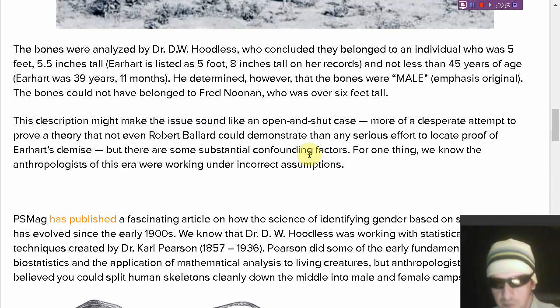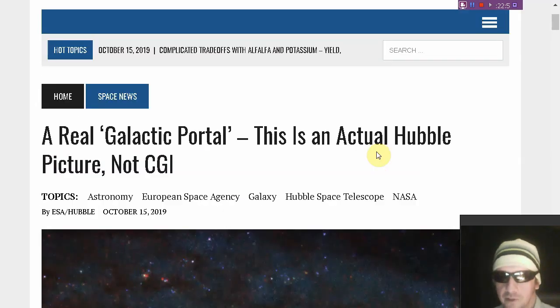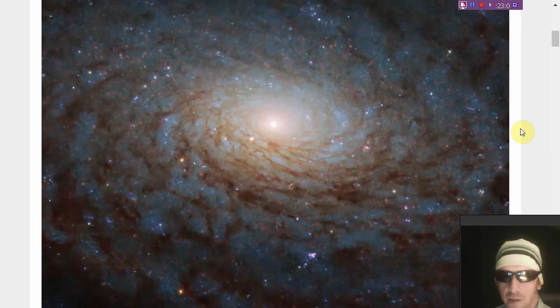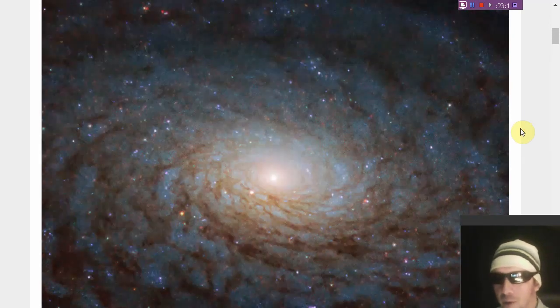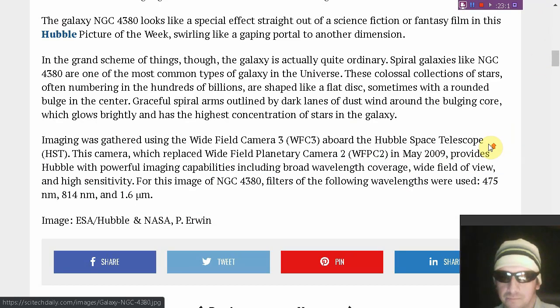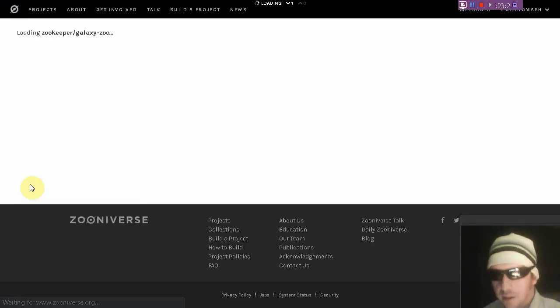This article from Extreme Tech, also linked below our video. Just like this article here from SciTech Daily, it's an actual picture, not CGI. I don't know what all the hubbub is, as I've been looking at NGC 4380 since the mid-90s, when Hubble first started taking photos. But here's a multi-wavelength view, if you'd like to check it out yourself. Here's an article stating absolutely nothing about cosmology, linked below the video.